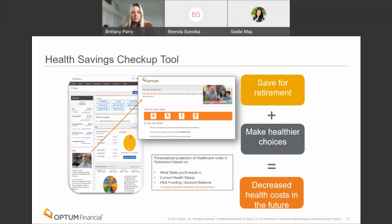Now, Optum does have a tool that you can use to get an idea of how much you'll need to pay for healthcare expenses in the future. It's called the Health Savings Checkup tool, and you can get to this either by logging into your account, or from our main optumbank.com website before login. It's a simple exercise that only takes a few minutes to complete. It's going to provide a personalized projection of your healthcare costs in retirement based on what state you reside in, your current health conditions, what Medicare covers, and what your HSA account balance is projected to be. So it's a good way to get a realistic cost so that you can plan for some of those things and have an idea on that.